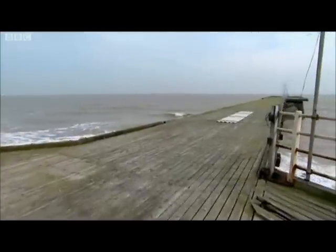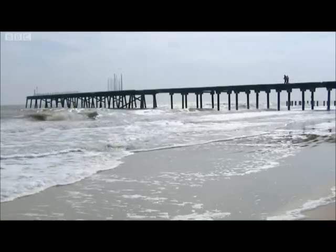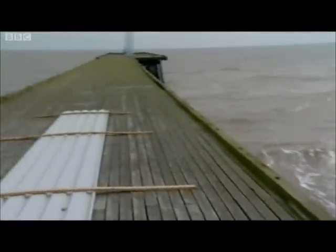It is so wonderful to be out here. It's an unusual experience, isn't it? Having the sea below you like this, it's just fantastic. But so sad. Very, very sad, actually. Very, very sad indeed. It's a shame. It's not always been like this.